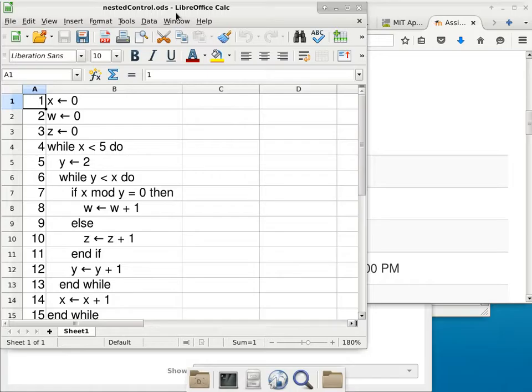Line 7 to line 11. Okay? That's one single conditional statement. So I'm going to draw that conditional statement first. I have to be careful and not use up too much space because I know there's a lot of stuff around. So I'm going to use as little space as possible to draw that conditional statement.